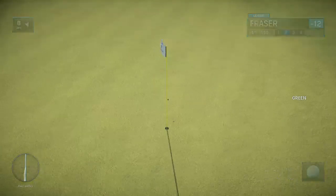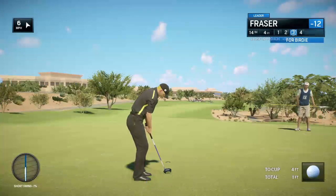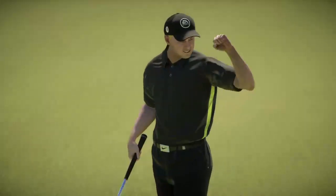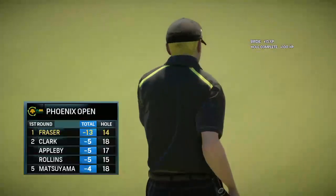Just a superb shot. You're not going to see much better than that all day today. Really not much to this. The only issue would be a lack of concentration or focus. I mean, almost hard to believe. 13 under already.